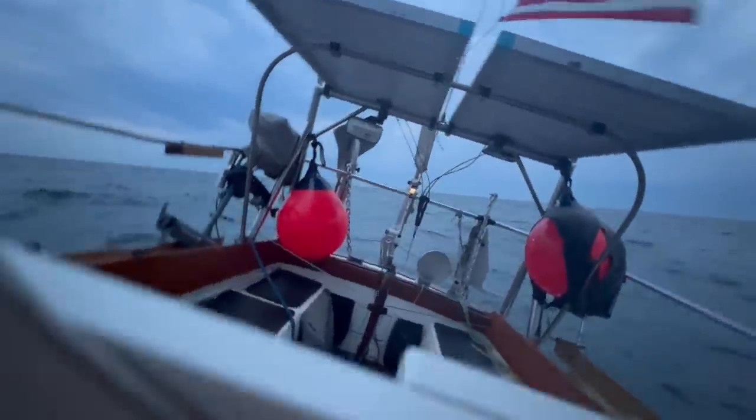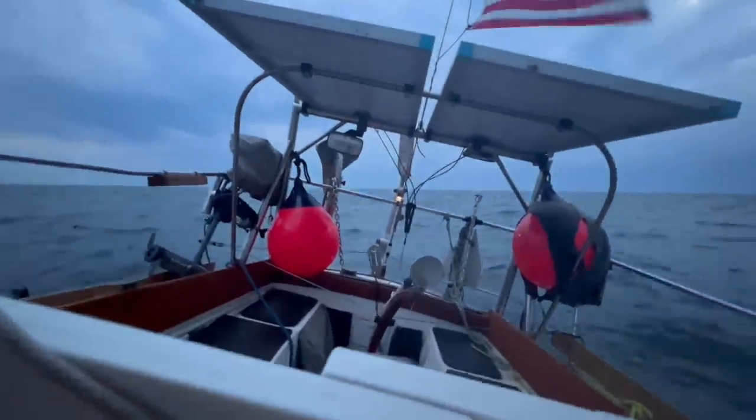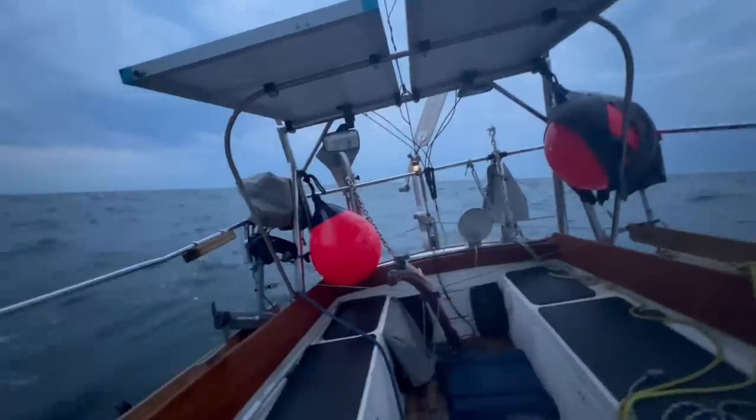So now the seasickness-inducing rolling begins. I have the main down and we're going downwind. I just put out the whisker pole. I see more lightning coming though. I think it's a good idea, because that'll stabilize things if we get in a squall.